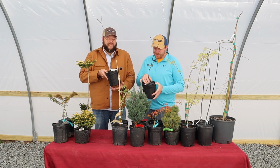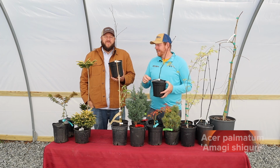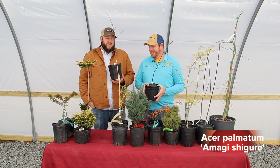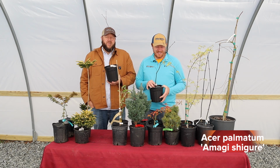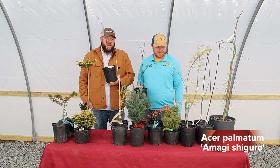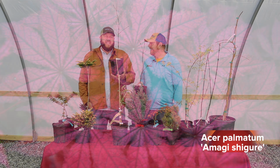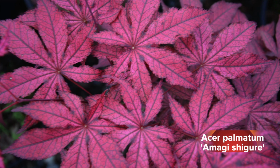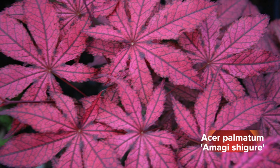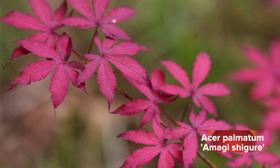Right. So cool. All right, guys, back in stock, just in time for spring color, Acer palmatum Amagi Shiguri. Now this one's gonna pair awesome with that first ghost, but really it's gonna pair awesome with everything. Put this in a big planter next to your Dragon Master. The colors are gonna be insane. I love this one for its violet-like color with a reticulated veining. Again, blue Japanese maples aren't real, but some of the purple ones can really give you some amazing colors you don't get out of anything. And this is definitely one of them.